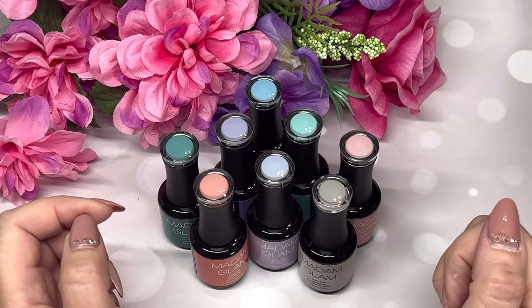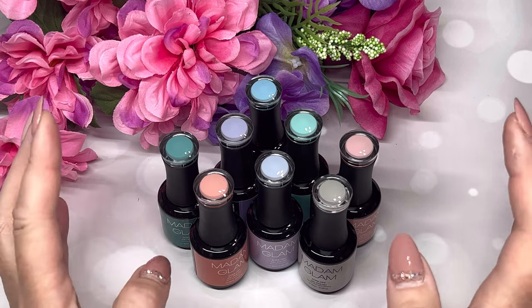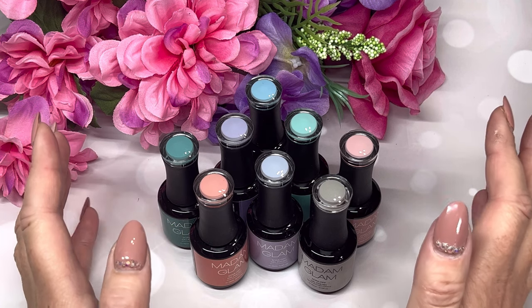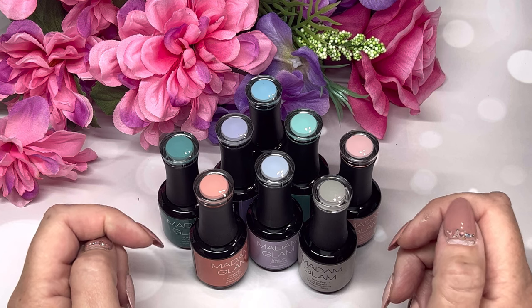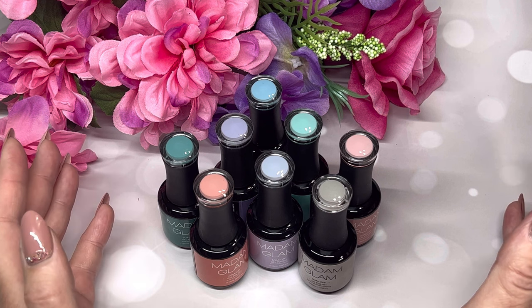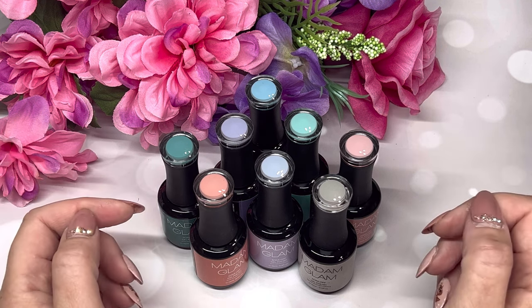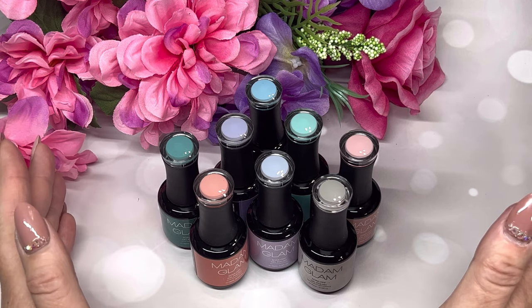Welcome back. I do have another collection from Madam Glam to share with you. This consists of 8 polishes and they have a sea glass formula, so something completely different. As you know, Madam Glam comes out with collections at the beginning of every month. Most of the time I can get them out to you on the first when they're released so you can purchase them, or sometimes it's a little late, depending on the mail, of course. But this one is on time, so I'm excited to share it.